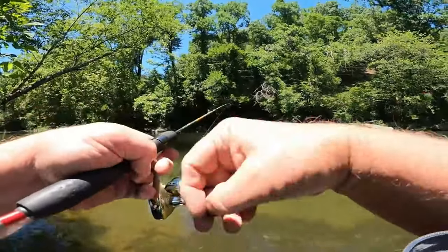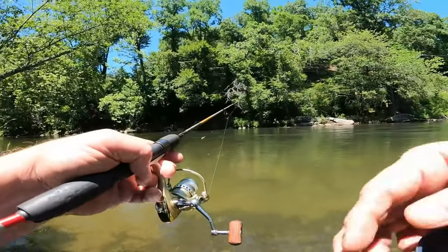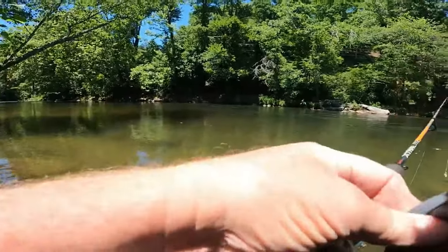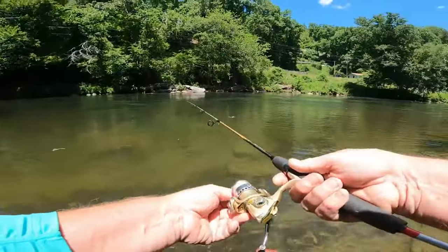Again, guys, this is another place here that, preference-wise, I would use live bait. One of them, night crawlers.